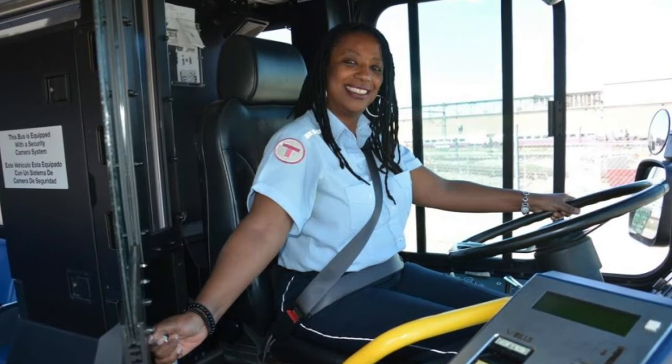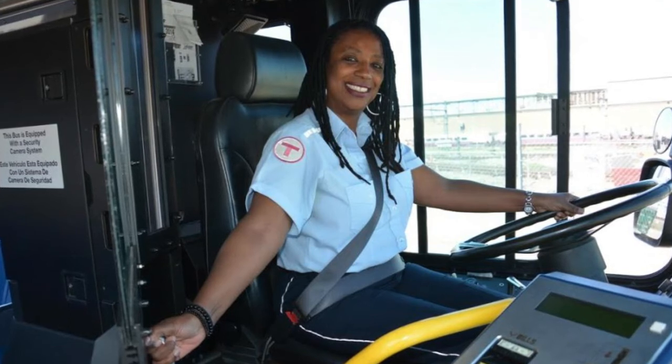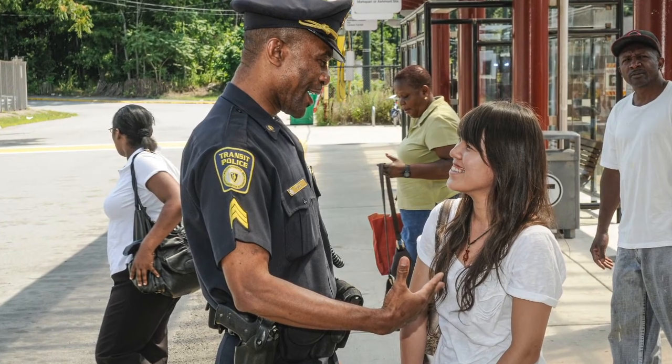MBTA employees that wear a light blue long sleeve or short sleeve shirt and a visibility vest with a T logo. You can also get help during your route from a transit police officer.